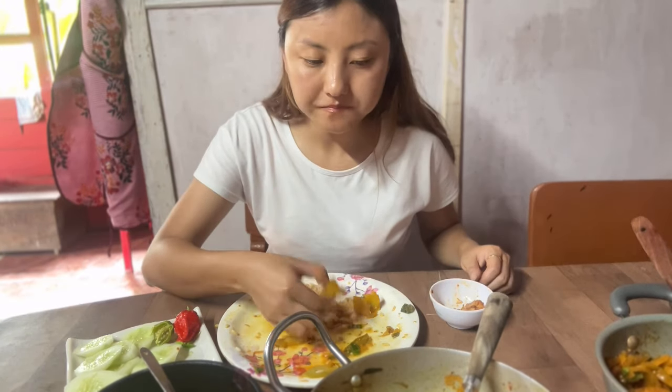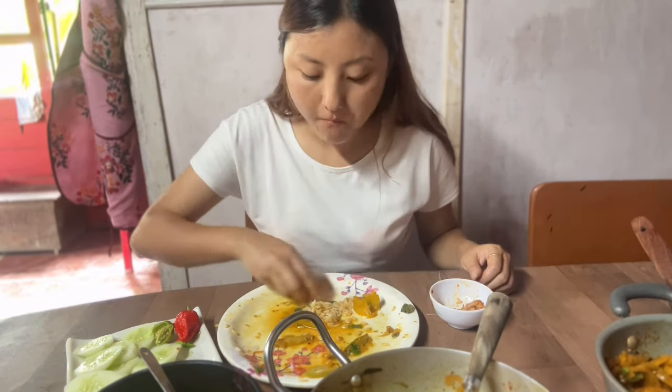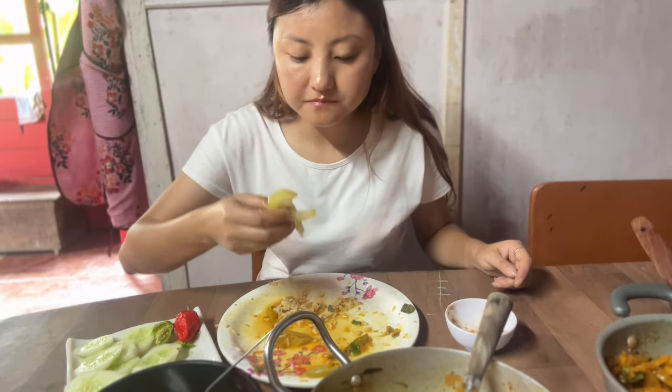Here it is. This was all the food items that we prepared today. I had so much fun learning, creating, editing, and also eating the food that we made today.